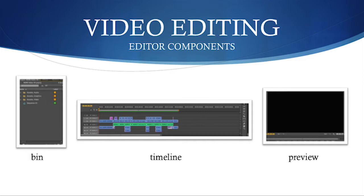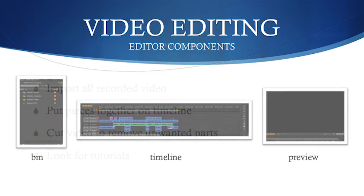Most video editing software consists of a bin that holds your video clips, a timeline where you'll place the video clips, and a preview screen that shows what's on your timeline. There's no need for fancy effects or transitions. Using cuts, dissolves, and wipes works fine. Rely on your well-shot video to get the job done.